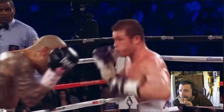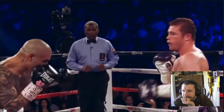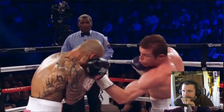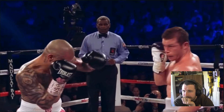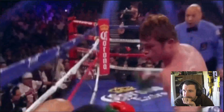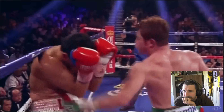He also did this move in the Miguel Cotto fight. Only a small select few boxers have been able to do this move in the ring. This 9-punch combination from Canelo against Josesito Lopez is one of his flashiest. It's Canelo's fluid rotation in his upper body which enables him to throw such a combination.